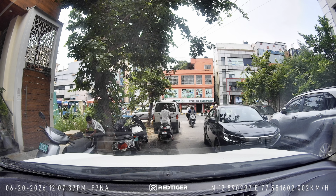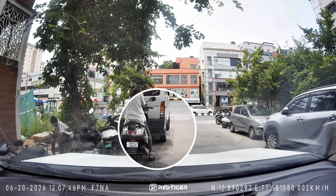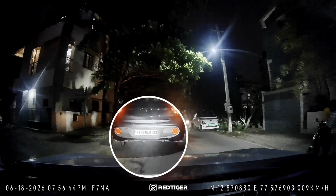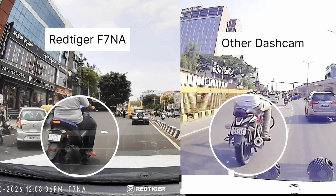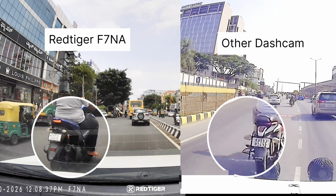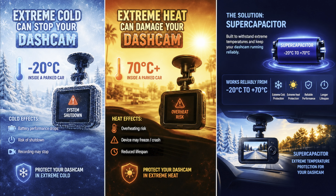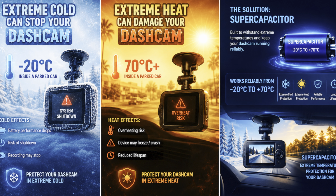The F7NA has the true 4K Sony STARVIS 2 IMX678 sensor on the front camera with HDR technology, delivering a 68% larger image sensor size, 90% larger photosensitive area, and 100% improved low light performance for clearer day and night recording. As you can see in the comparison, the left side shows natural color reproduction with true 4K clarity, offering higher sharpness. It also replaces traditional lithium batteries with a supercapacitor to eliminate battery swelling or explosion risks, making it much more stable, safe, and reliable.